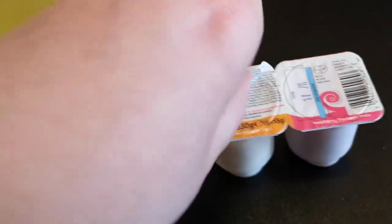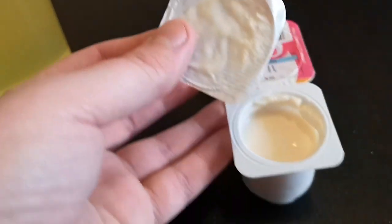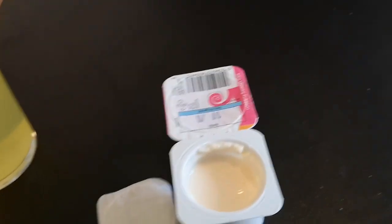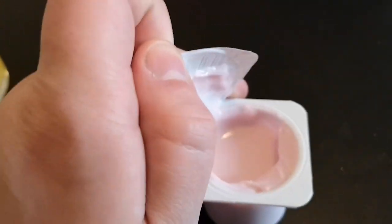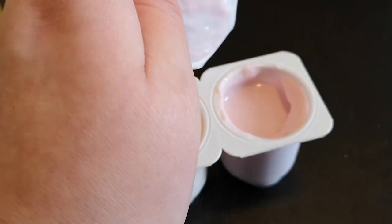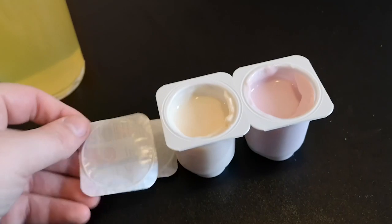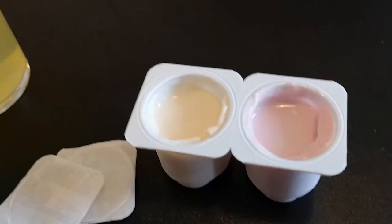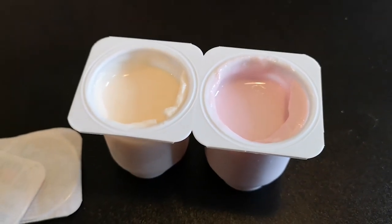Let me see if I can get the lid off here. Okay, got to do the customary lick of the lid. That's quite nice. Apricot-y. Let's try this raspberry one. Doing this with one hand is not easy. Okay. Nice. Yeah, that's very nice. Very sweet. Very, very tasty. So, I'm going to munch these and I'll come back to you guys when I'm getting ready for lunch.